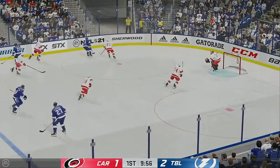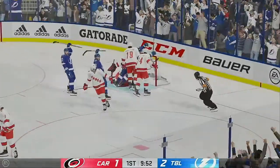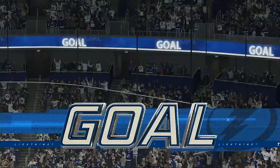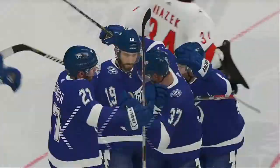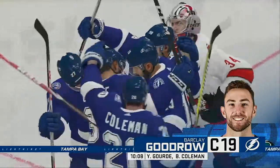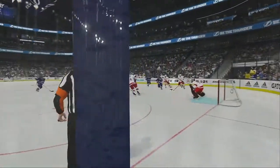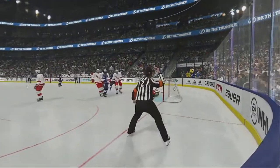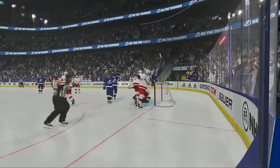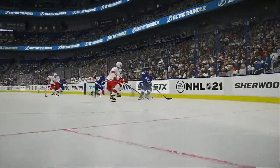Carolina's looking to break out. Quick feed to Goodrow. Denies him in front. He scores! Oh, what a play! He gets his own rebound and puts it in. Once this puck bounces off the goaltender the first time, the shooter's the next guy in position. The D can't turn quick enough, and he puts it away into the net.